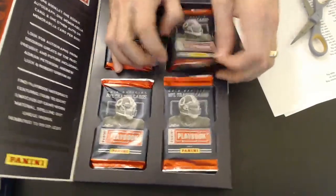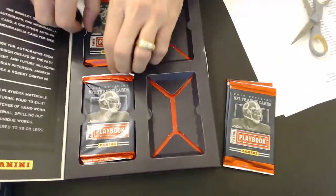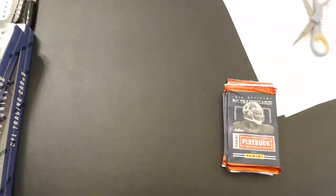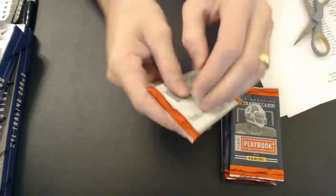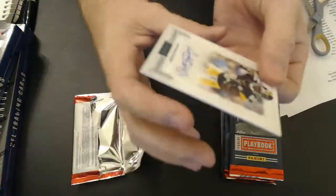Love breaking this stuff. Awesome booklets. We got one in box. And we got two in box. Very nice. All right, here we go. Good luck, everyone. When we get our random, a couple spots left here for playbook.